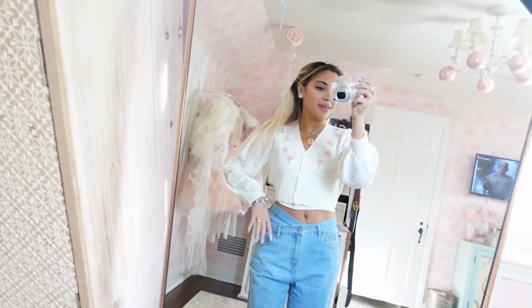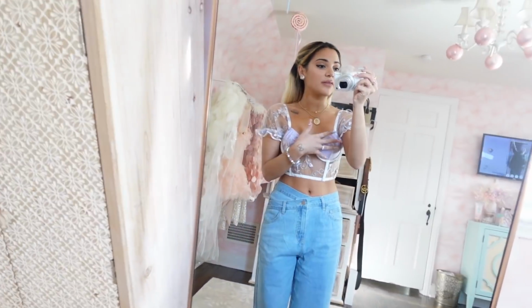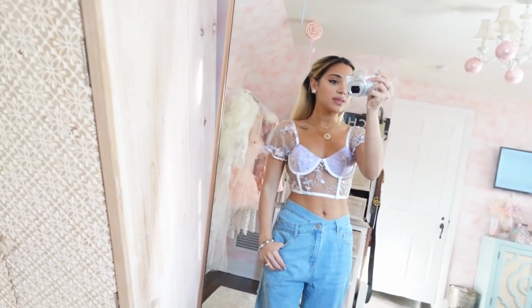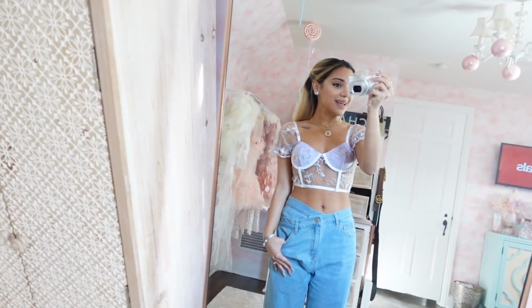I love this. Wow. I'm definitely getting some Barbie Rapunzel vibes in this lavender top. I love the florals on this. I love that it's a bra with a sheer corset and puff sleeves. This is definitely giving me princess vibes. I'm all here for it. You guys know I love anything princess and girly.